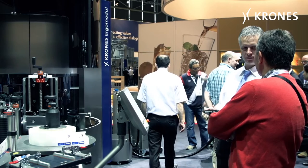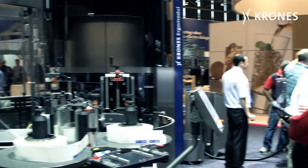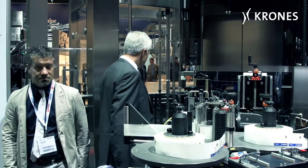This machine is able to apply different dress categories simply by changing the stations, such as pressure sensitive labels, reel-fed films or wet glue labels.